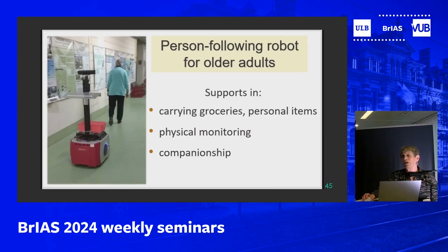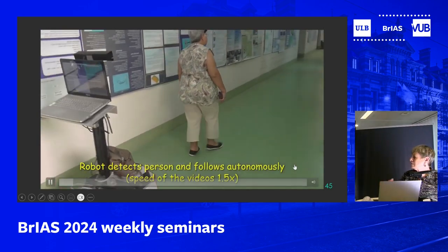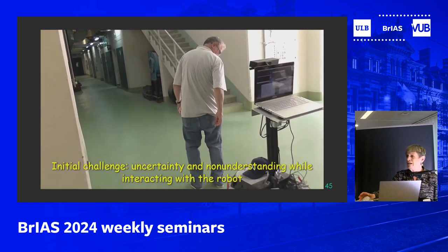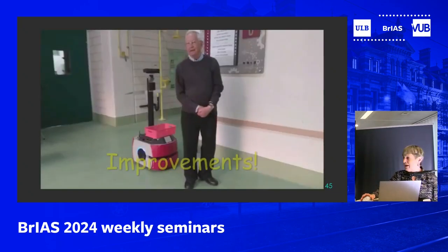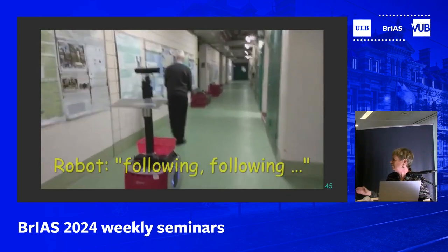So it's a robot, and we discussed before that the robot is simply carrying, for example, a heavy grocery, or just helping the person, and you can see how the user gets engaged. So here, the robot is able to detect the person and, of course, follow the person. Okay, so we had to implement that. Now, you can see at the beginning, the person is uncertain what's going on. He doesn't understand what the robot is doing, and that's not good. So you need to improve feedback. You need level of automation, and here's improvements, and here he's going now very confident, very safely.